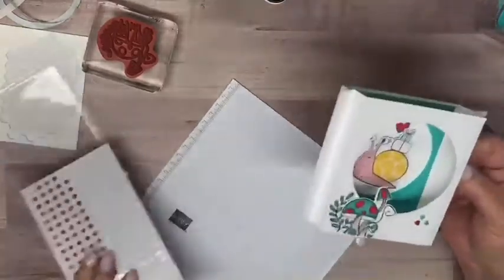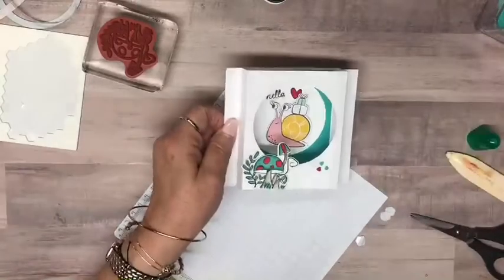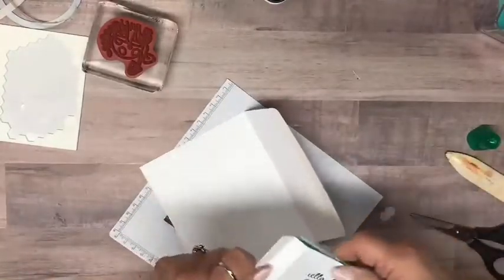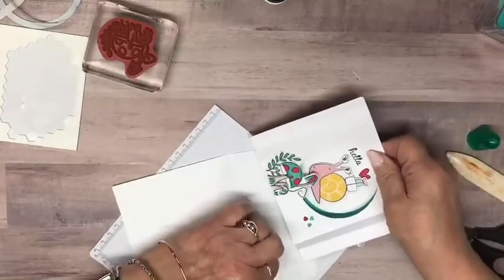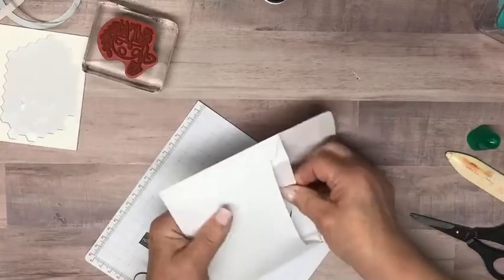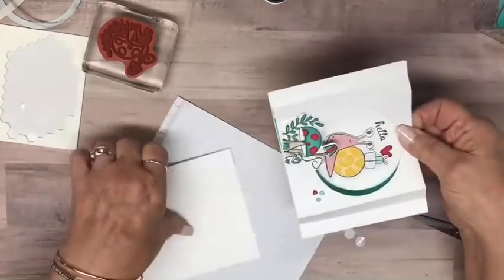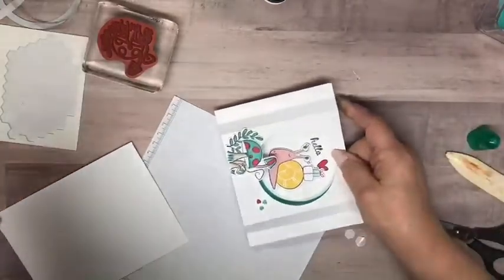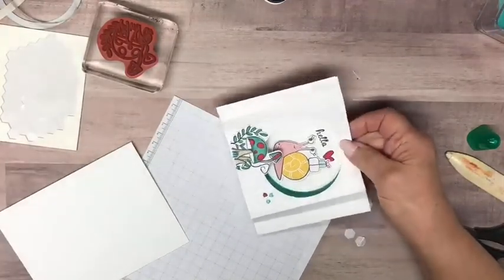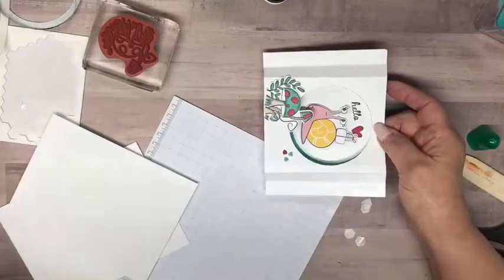Okay, now the best part about this, it does fold flat to fit in an envelope. And then it's good to go. So let me show you. Let's see, I think I've got it handy. Let me show you the envelope that I did with this.